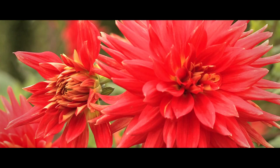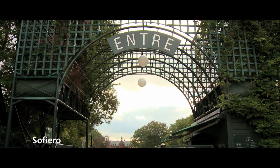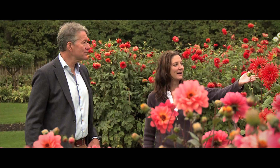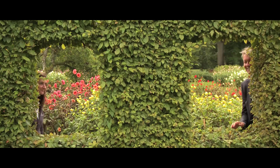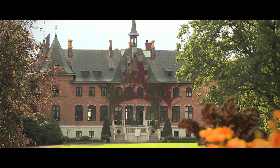Just 3 miles north of Helsingborg is a palace with a special story. Welcome to Sofiero. My host here is Annika Malgren. She's the manager of the palace and its beautiful gardens, and she's volunteered to show me around. Sofiero was named Europe's most beautiful garden in 2010, thanks to the more than 500 varieties of rhododendrons and abundant roses and dahlia. Sofiero also hosts garden festivals and outdoor summer concerts during the spring, summer, and fall.